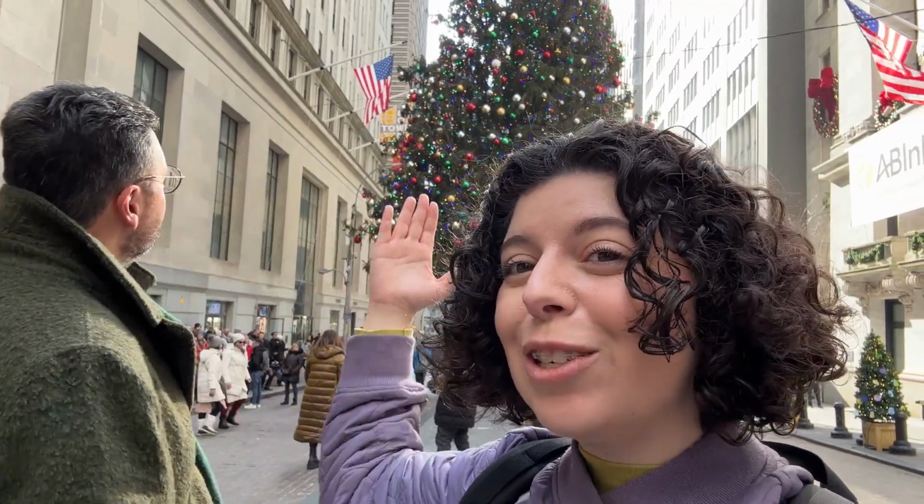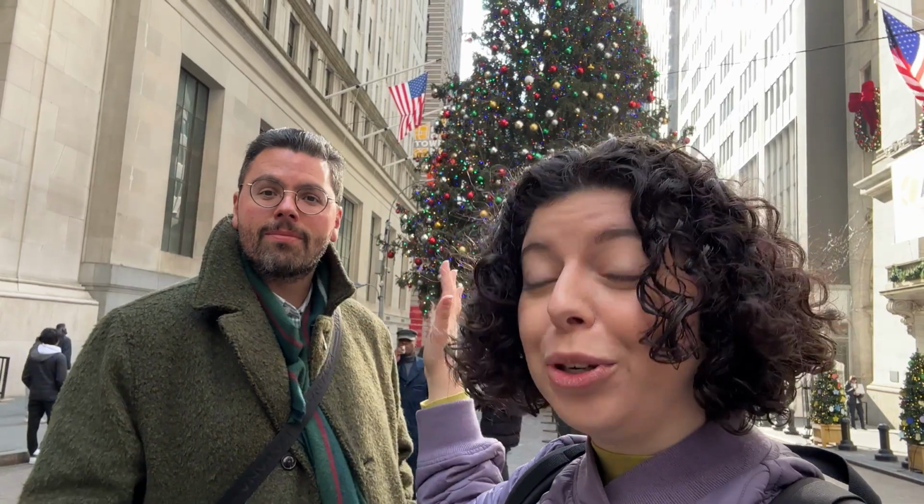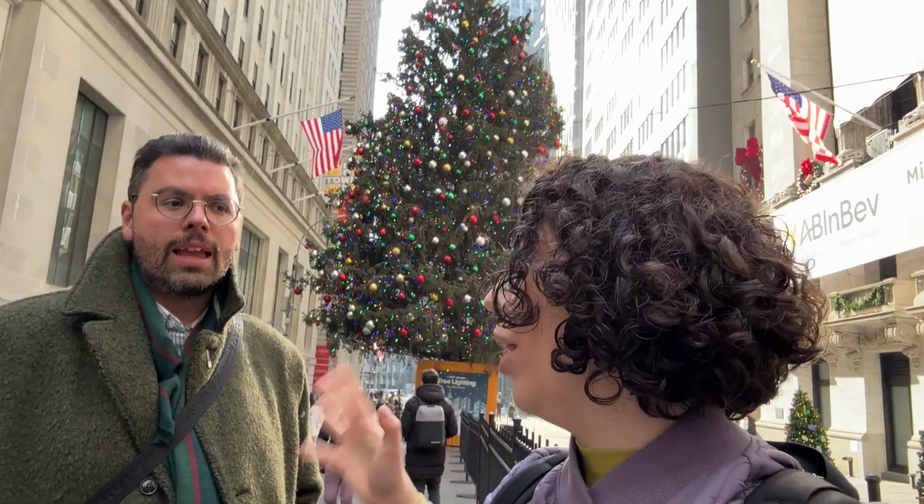To one of the lesser known trees in Manhattan. This is the Wall Street Christmas tree. Now, personally, I think that this tree is underrated, and I know you've come to New York for Christmas, you want to go to Rockefeller Center, but I really think you should stop and see this tree. Why do you think so?